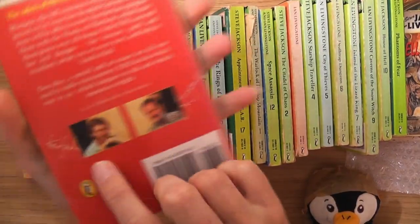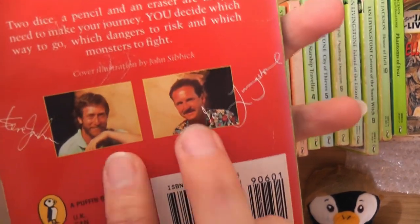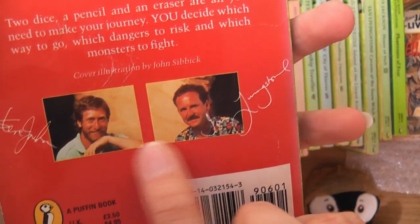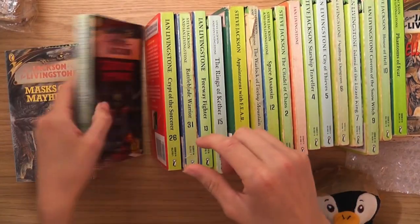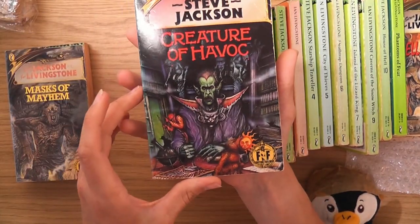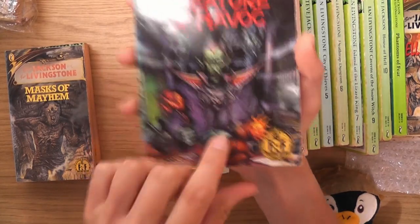I love this idea. When I saw that these were free, here they are, the sexy little guys. How cool are they? I love his shirt. We got this one as well, Creature of Havoc. Look at that.